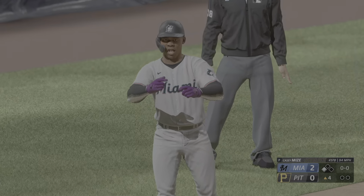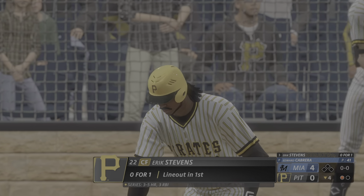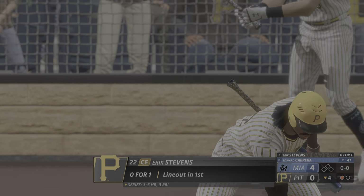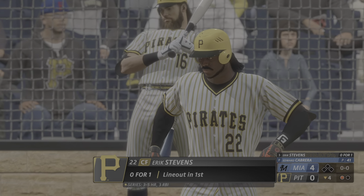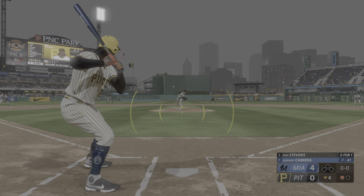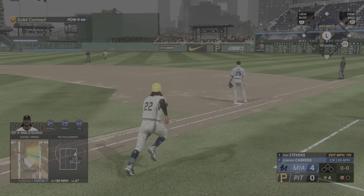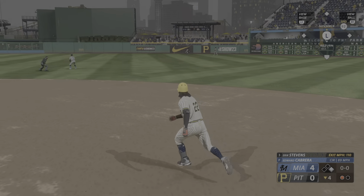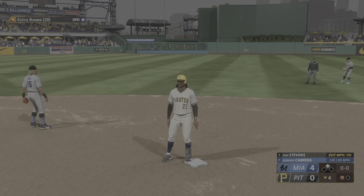He's been swinging it really well lately. Nice job of driving that. Up next, Eric Stevens, the next Pirate to hit. 0-1 so far. Great speed and great power. A great athlete, quite simply. Swing and a base hit. Now he turns and heads for second. And it's a double. Their first hit in this one.